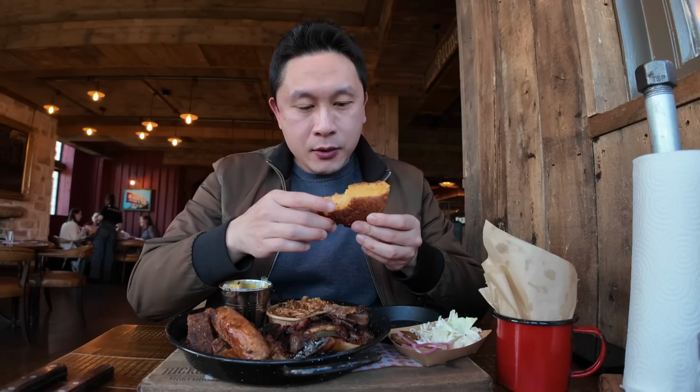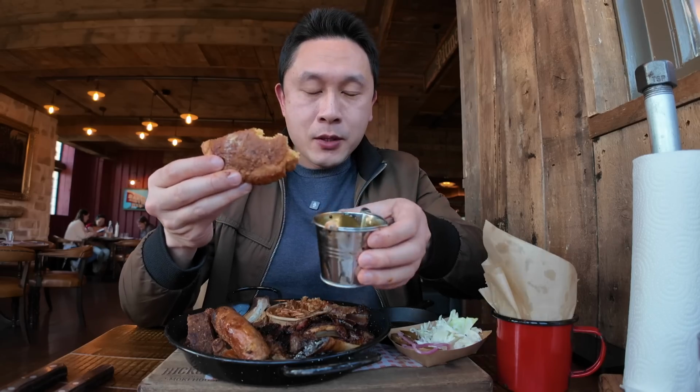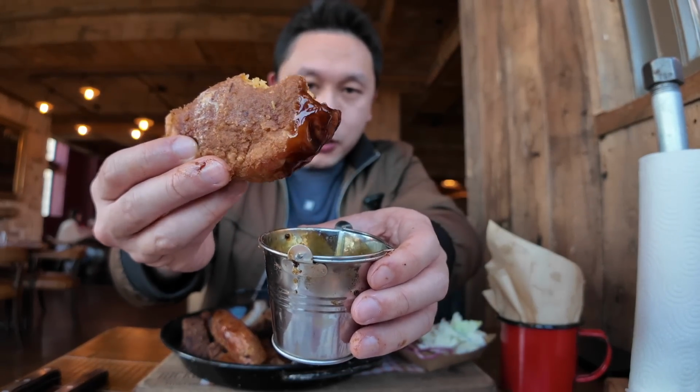So what does that kind of taste like? I'm not too sure. I can't really describe it. It's almost a cross between a scone, bread, and corn on the cob all together. And it's soft with a little bit of chew inside. Let's try it though, dipped in this sweet barbecue gravy again though. I think this is going to work well.